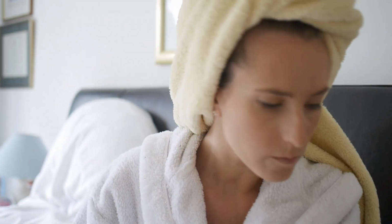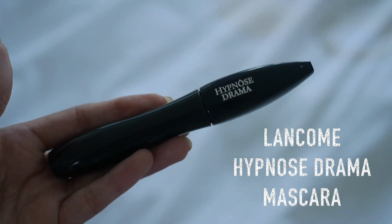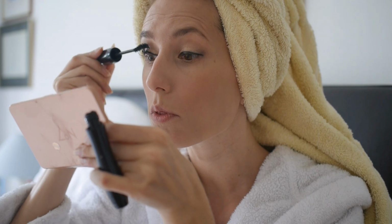Sometimes I put the hairdryer on them just so it makes them curl a bit more and for longer. I use my Lancôme Hypnose Drama, which is the best mascara I think I've ever used, but it does have a tendency to be a bit clumpy, but I kind of like that in a weird way. I like really over the top thick lashes.